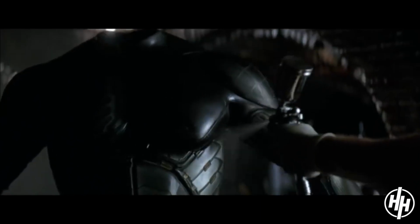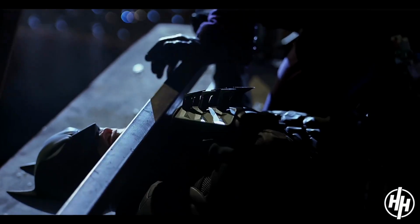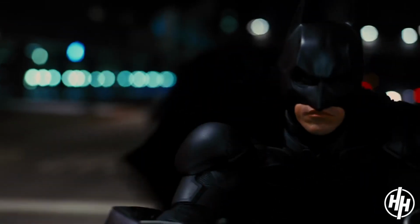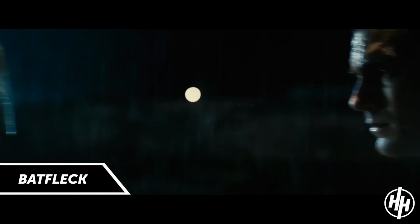Obviously, Christian Bale's Bruce has plenty of gadgets at his disposal, but with his Batsuit, his projectile gauntlets are an excellent addition, especially when he uses them on Heath Ledger's Joker. Bale's Batman brought a semi-realistic version of the character to life and undoubtedly had an incredible impact on the superhero genre. And finally, we come to Batfleck.